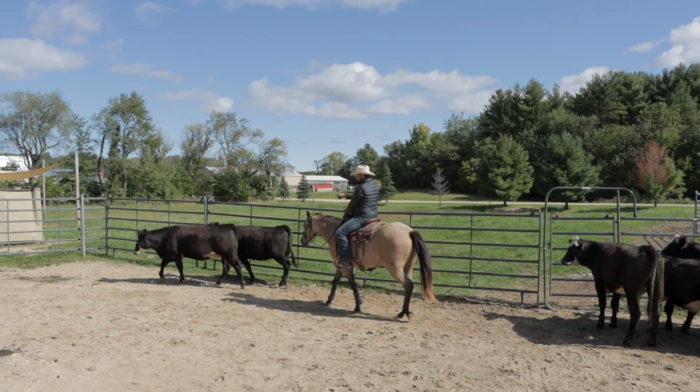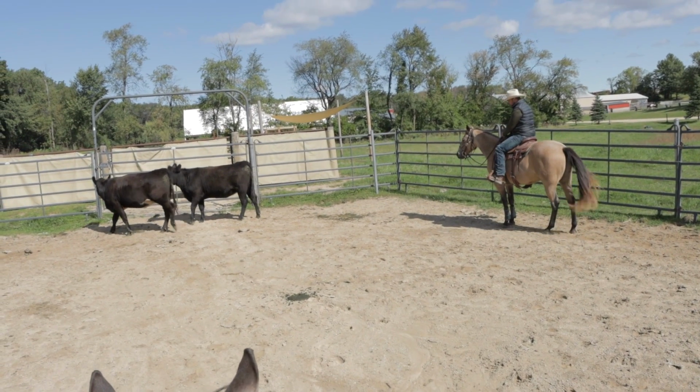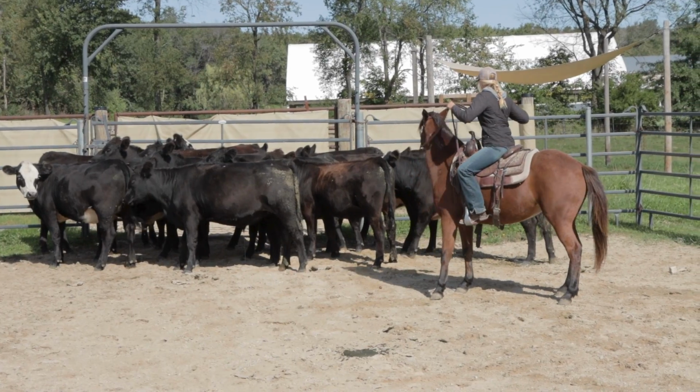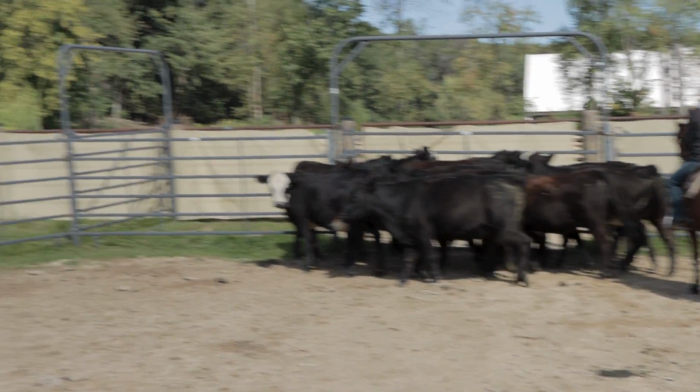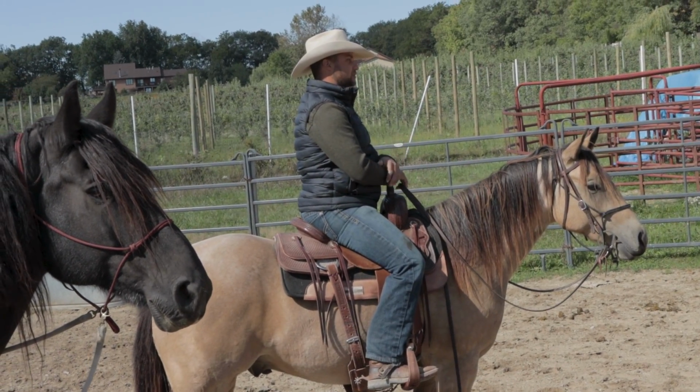Now, if you see this, he sorted two off like that. That's the spot we quit him on right there. He got committed to a specific cow, he wins the game. Squeeze, squeeze, squeeze. You got to mean it there. That squeeze is what's going to be really important for building more depth of everything with her, but depth of connection with the cattle especially.